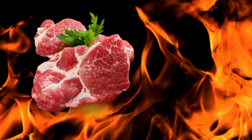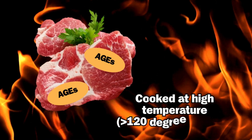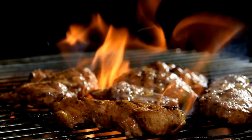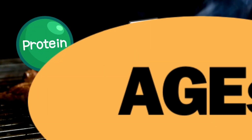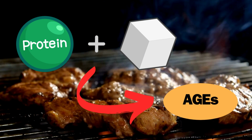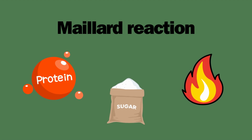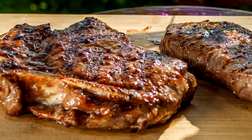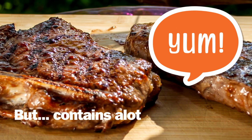AGEs are formed when foods that contain protein and fat are cooked in high temperatures, especially above 120 degrees Celsius. Cooking methods such as grilling and roasting and frying, where flaming heat causes the protein and sugar to interact, contribute to the formation of AGEs. You might have heard of the Maillard reaction when cooking steak. It is a chemical reaction that gives off that brown color and characteristic flavors to many foods. It makes the food taste great, but remember, in the process, many AGEs are formed.